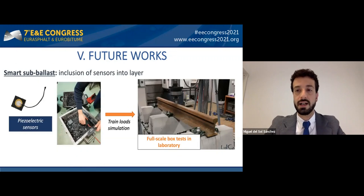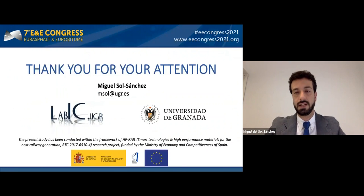Also, we are analyzing the inclusion of sensors into the bituminous solution in order to analyze the functionality of this solution to detect the traffic loads and also detect the state of the track. And that's all.